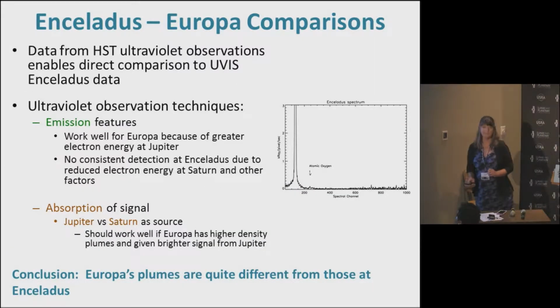One of the fun things about the fact that this data is in the ultraviolet is that you can make really direct comparisons between the HST UV data and the Cassini UV data for Enceladus. And so looking at a couple of the techniques, emission features, well, that works really well for Europa because the electron energy is greater. It's not so great at Enceladus, although I will point out in this Enceladus spectrum, we did see this little teeny bump here from 1304. So it's not impossible, but it doesn't really yield very exciting results.